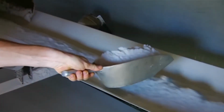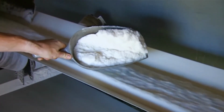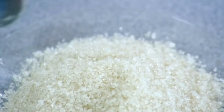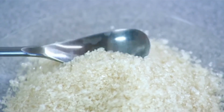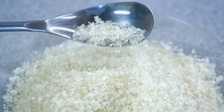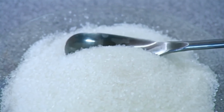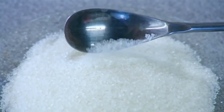Next, a conveyor belt carries the sugar crystals out of the centrifuge. This mill produces raw sugar, which has more molasses and is unbleached, and plantation white sugar, which has less molasses and is bleached a brilliant white.